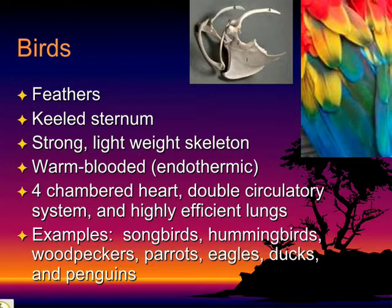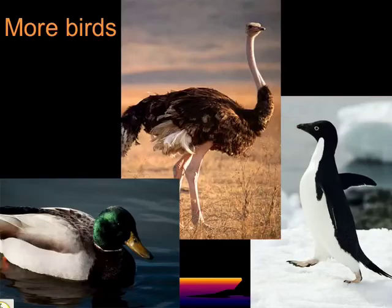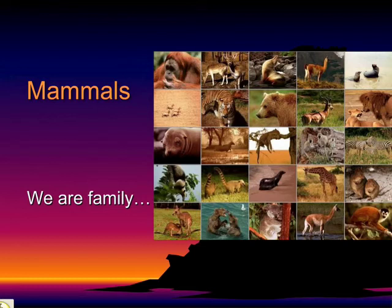So the examples, any bird you can really think of, but songbirds, hummingbirds, woodpeckers, parrots, eagles, ducks, penguins. So here are just some examples of some birds. We have a bird of paradise, I believe on the top right. Some flamingos, you've got a songbird. Again, more of the bird family here. So we have the ostrich, the penguins, the mallards.